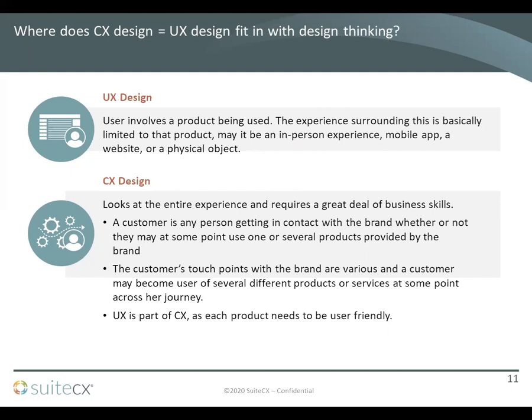While CX design looks at the entire experience, it requires business skills, right? So what you're looking at is the entire life cycle of your target customer or the entire brand experience.